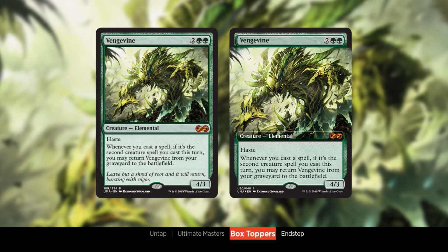You got to exile it. So you got to kill it. You got to kill it dead. Yeah, you got to exile it. No root can shall remain. Let it be. All right, that is all the box toppers.